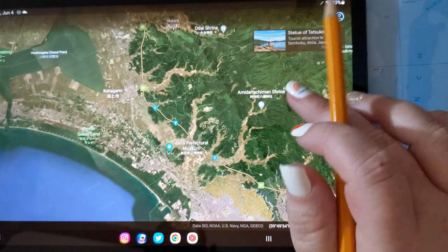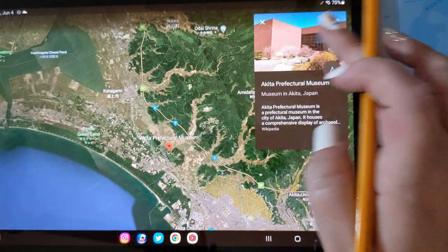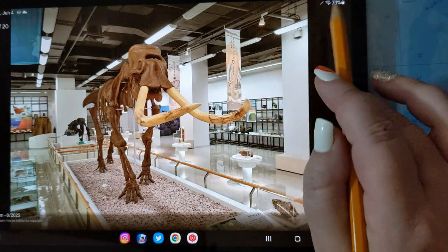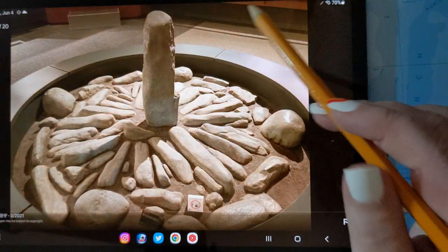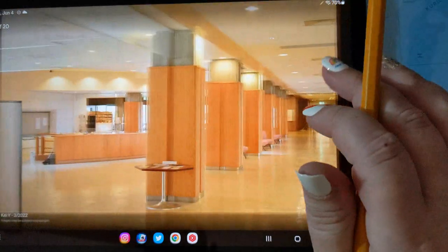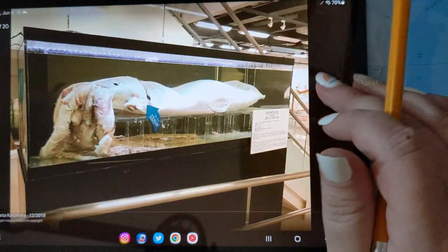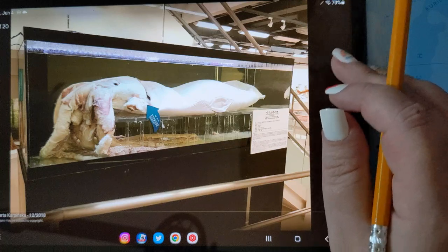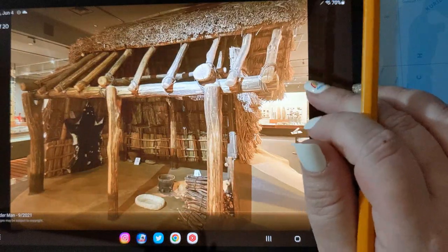Very cool. Akita Prefectural Museum. Well, we gotta go there. Yeah, I think I did look at the slideshow. There's a big mammoth. Some cool old stones all arranged. Ancestors wanted to arrange stones. Don't know what this is. It looks really creepy.